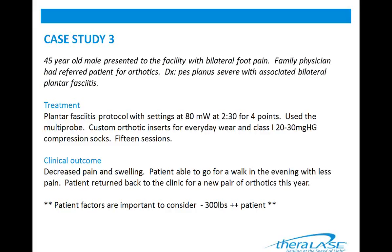Now, the important thing here with this case study, and also with all patients who you provide low-level laser therapy for, is you got to consider patient factors. This gentleman was 300 plus pounds, and when we started, we started him on the plantar fasciitis protocol. I think it starts at 40 milliwatts, and 40 milliwatts for this gentleman was not enough, so we had to increase it. We basically doubled it to 80 milliwatts. I think we even took it up to 100 by the time we were done with him, just to obtain the proper therapeutic benefit. But you always have to look at the patient in front of you.